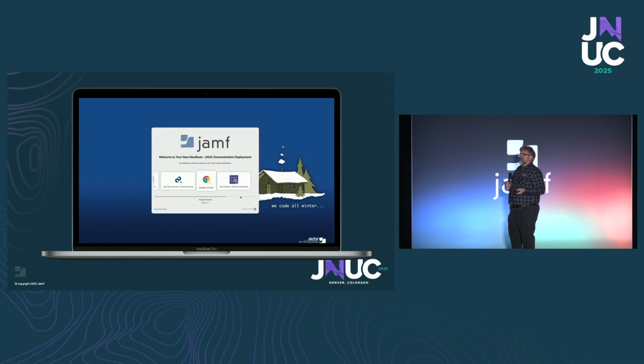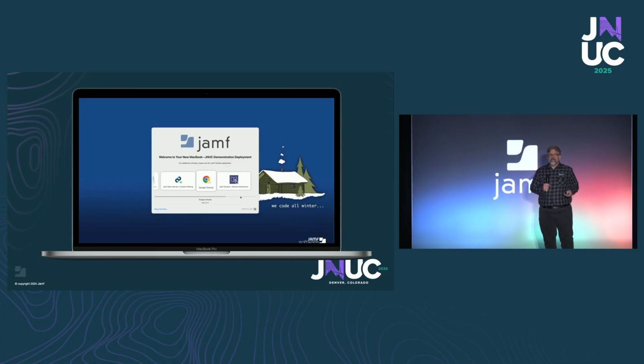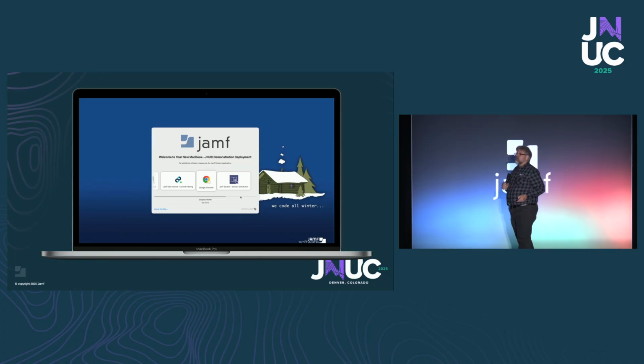Now, the cool part is, at the back end of this tool is a resource called Installomator. Are any of you familiar with Installomator? Installomator is a wonderful tool. It has access to over 1,000 applications. And this version of Google Chrome is being pulled down directly from Alphabet. It is the latest build. So I don't have to worry about updates. When I hand this person this laptop or they begin their work, I want them to have the latest and the greatest.